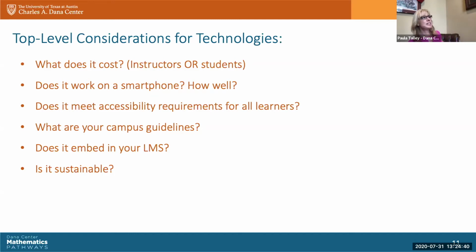So some top considerations for technology is thinking about how much does it actually cost for the instructors or for the students? What are you asking of them? Does it actually work on their smartphone, and how well?